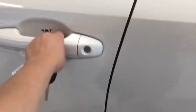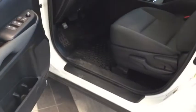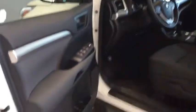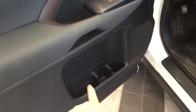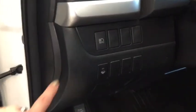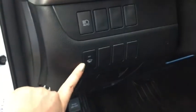So we're going to open this up. We'll take a look at the interior features here. Lots of room to get in and out, really nice and spacious. You do have some storage here in the driver's side door along with a couple of cup holders. You have your power windows, locks, and mirrors. And then just to the left of your steering wheel is where you'll find your automatic high beams and your windshield wiper defrost button. So you do have two sets of floor mats, including your all-weather floor mats to keep your vehicle nice and clean.